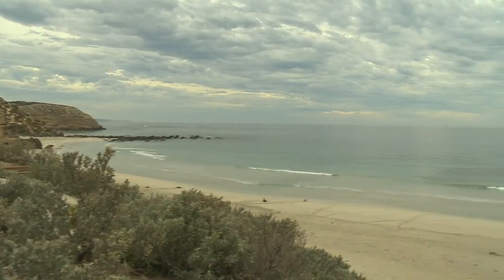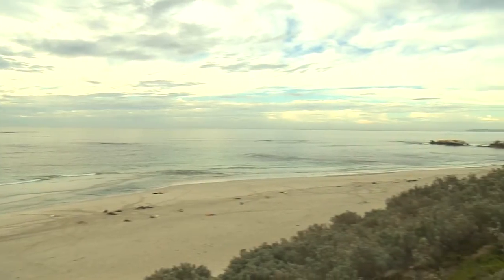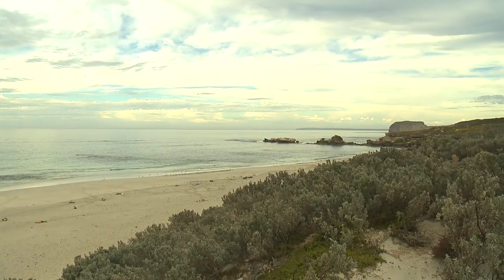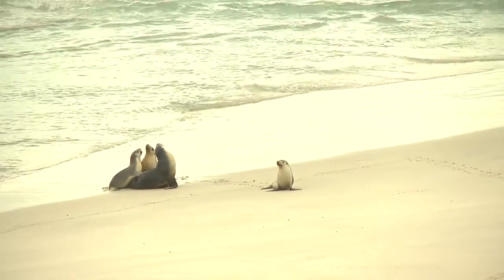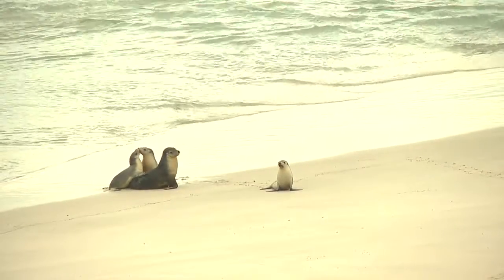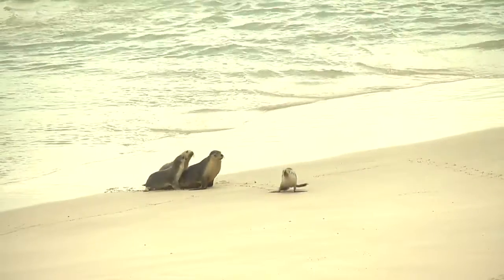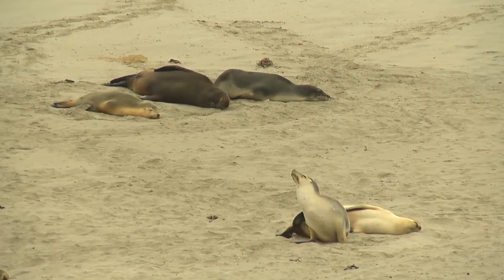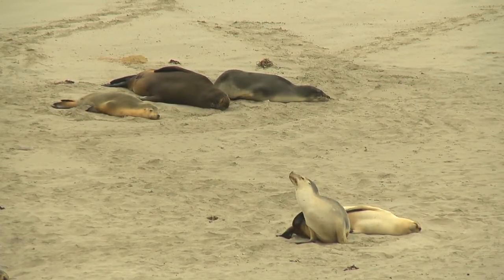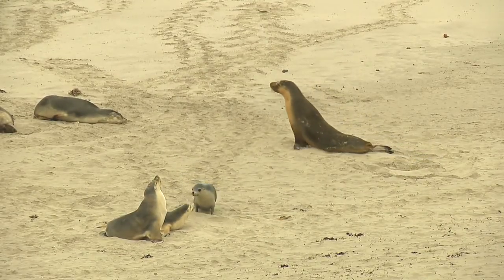We start the day at Seal Bay Conservation Park, only a short 45-minute drive from Kingscote, the island's main town. Seal Bay is home to Australia's third largest colony of Australian sea lions, a species unique to Australia's south and west coasts. There are about 15,000 of these captivating animals living along the coast of Australia, and Seal Bay is definitely one of the best places to get a good look at them.